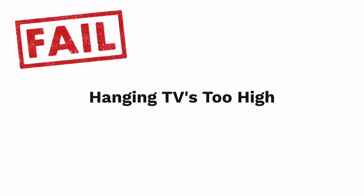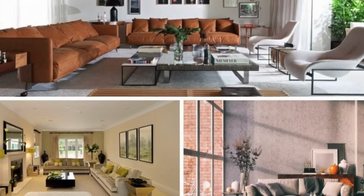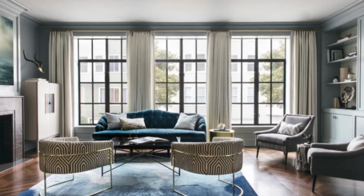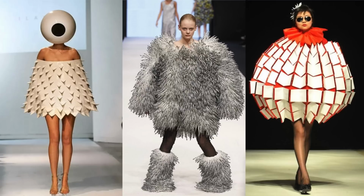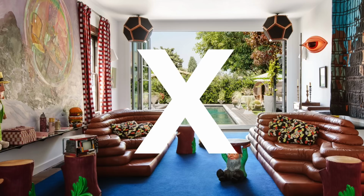All right, guys, so the next epic fail, and I am so surprised at how often I see this, is people not understanding the style statement they want to communicate. I see thousands of rooms every day, and if you don't have an understanding of your style statement, then you're not going to be able to communicate it with your space and with your furnishings.